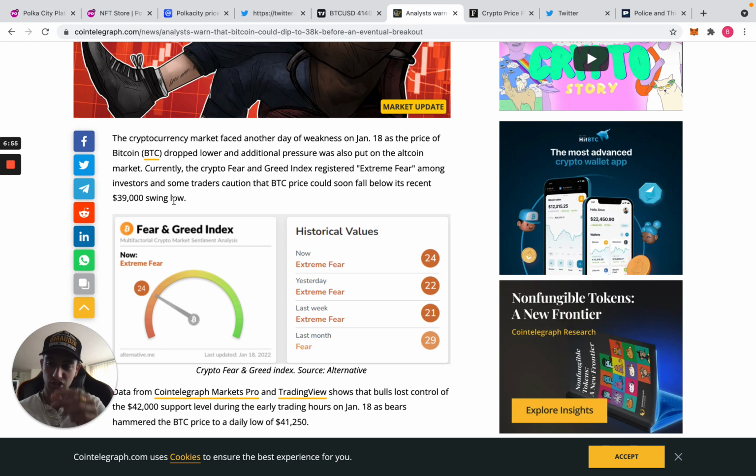Personally, I think it could just go just below that, maybe just under 38k, wipe out a few liquidations and then pump. That's how banks usually like to do it, because obviously they need liquid assets to actually be able to buy. So they need liquidity within Bitcoin and cryptocurrencies for them to actually buy, if you understand, to convert their US dollar into their Bitcoin. So that's how they wipe out liquidations just under their stop losses.